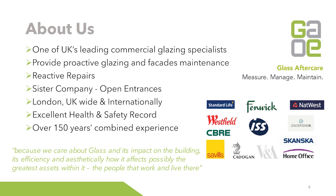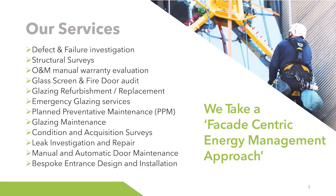Our clients are property owners and building and facilities managers. They usually have an international property portfolio and are very focused on ensuring return on investment and maintaining the inherent value of the asset. We offer a wide range of services as you can see here. We inspect, investigate, refurbish, repair or replace glazed facades, windows and doors. Any aspect of external glazing we can assist you with. We find that the work we carry out is a long-term relationship as we support ongoing maintenance and prevention planning.